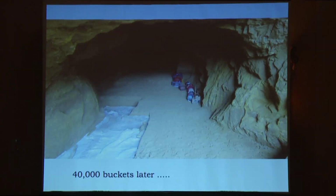So this is about the best view I can get of the current state of things. And it's just an estimate of 40,000 buckets. We haven't counted them. But this has all been back-breaking handwork, shovel the bucket, and a bucket line to get the stuff out of the way. I think someone estimated 40,000 buckets. It's probably on the order of 1 million pounds of sand that's been moved out of that. And that's all by hand.